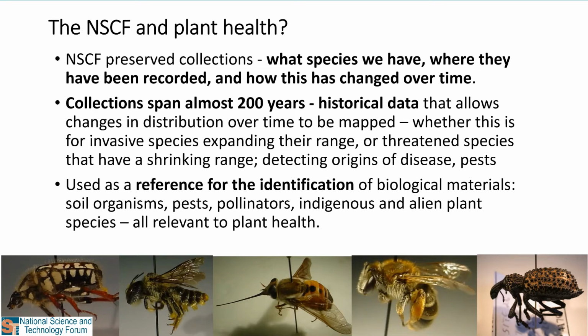And in addition to that, these collections are really used as a reference for identification of biological materials. And that includes soil organisms, pests, pollinators, indigenous and alien plant species. So all of this is relevant to plant health.